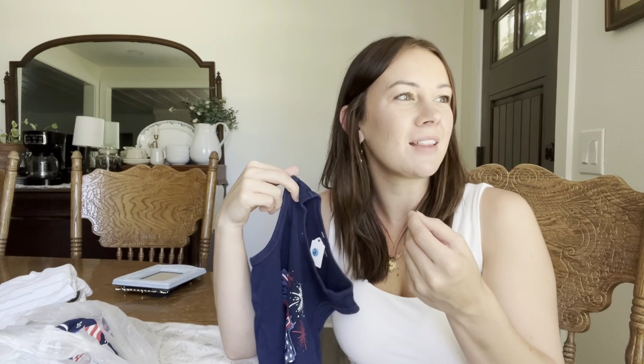spot in the front. I'm sorry, I've been doing that thing with my teeth lately, and I cannot break the habit. So just bear with me, because I'm trying to be conscious of it. Like, I keep going, and I don't know why.